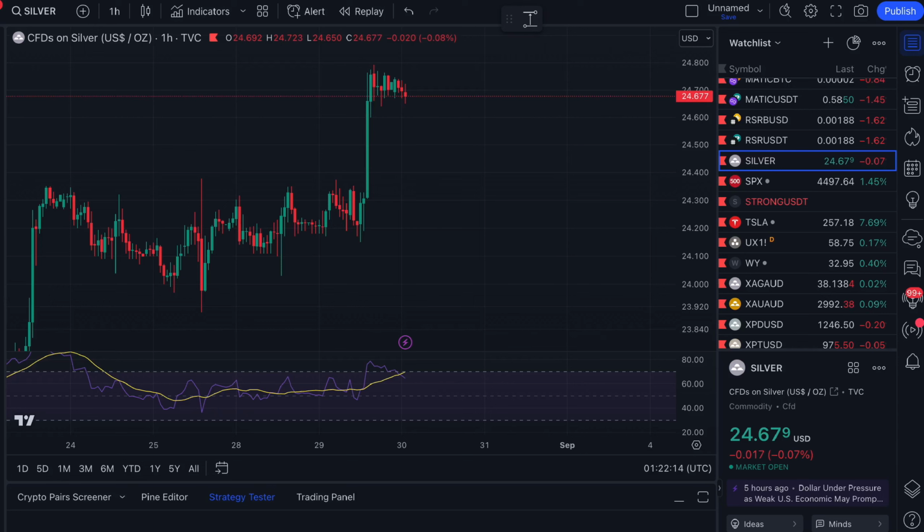Well, good morning, silver. Silver's seen a nice little price rise in the last several hours. Gold has seen a price rise too, and a huge comeback in platinum as well. We'll take a look at all three metals.